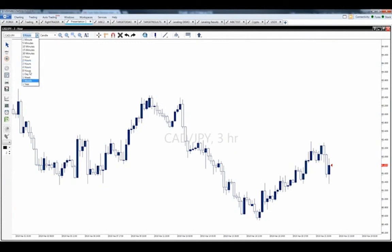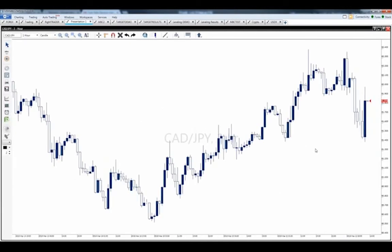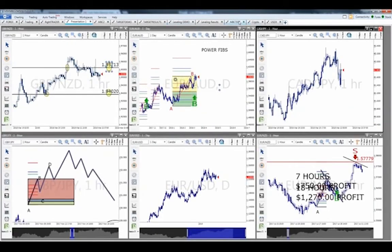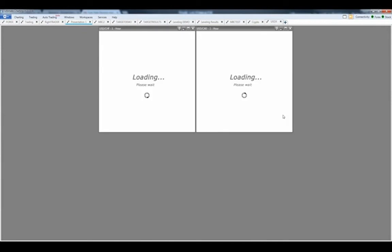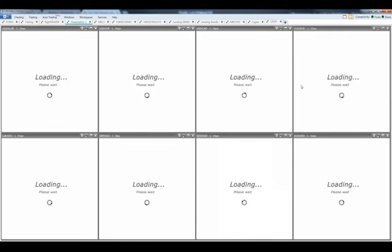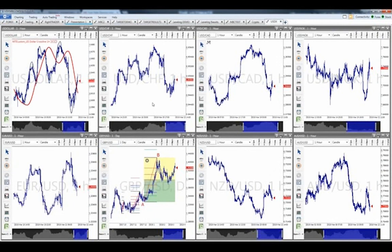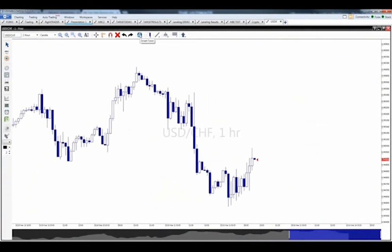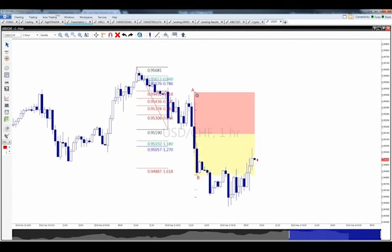Let's bring up a different chart right here. We'll take a look at this. Bring up a different chart for you to take a look at. So right here, I've got my automated fibs on a downward trend, 1, 2, 3, click. There we go. AB movement on the way moving down.